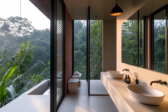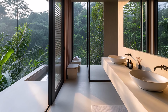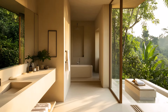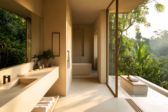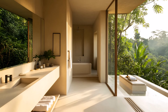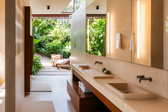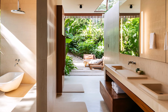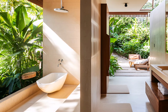This ensuite bathroom, nestled within a minimalist-style luxury modern house, offers a serene retreat overlooking the lush tropical jungle. Imagine soaking in a luxurious bathtub, surrounded by the sounds of nature. The panoramic view of the jungle stretches out before you, inviting you to unwind and relax.